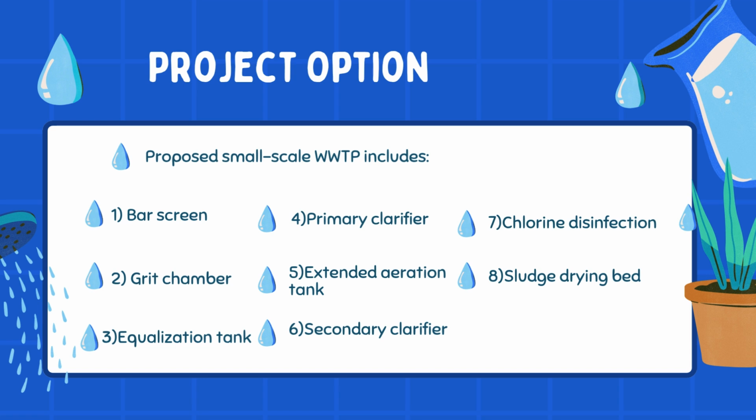Our proposed wastewater treatment plant design includes a sequence of treatment processes that are commonly used and proven to be effective for similar types of wastewater. The process starts with a bar screen, followed by a grid chamber, an equalization tank, a primary clarifier, and an extended aeration tank. After that, the water flows into a secondary clarifier, then goes through chlorine disinfection, and finally, sludge from the process is handled using a sludge drying bag. These components were selected based on their ability to remove organic pollutants efficiently and operate within limited space and budget.